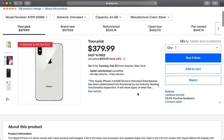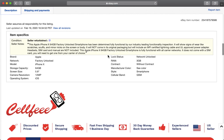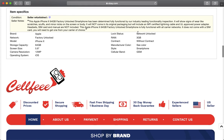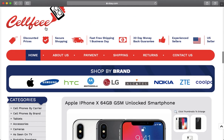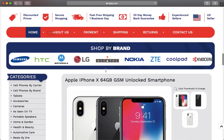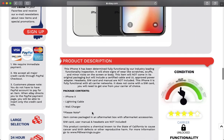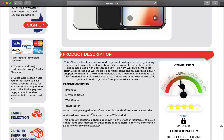The other thing you want to check out is this description here. That's the second thing. So if we click on details, we want to read the description to see what kind of phone you're getting. So this one is a stellar refurbished iPhone X, as you can see, and it tells you what comes with it, which is the power adapter, and what the condition of the phone is. And if you go down here, as you can see, this is a legit company, so they have their whole logo and all the other stuff, and it gives you an even deeper dive into what you will get when you buy this refurbished iPhone X.